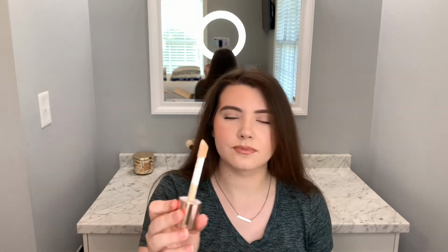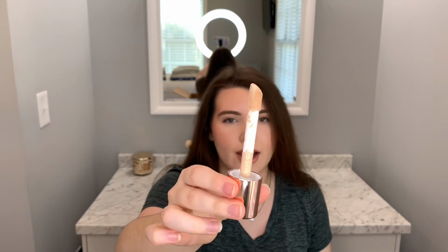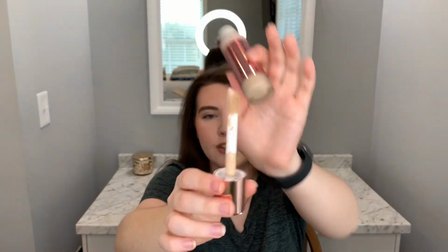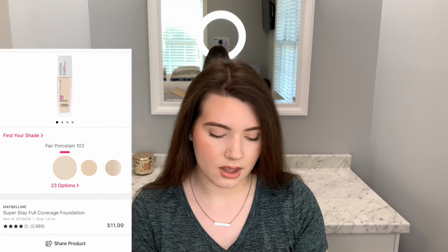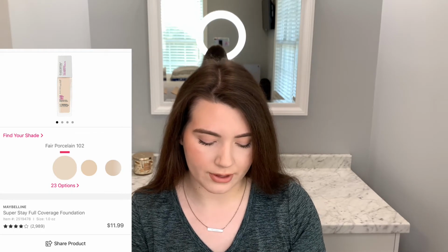Holy crap, that's a big difference. So it's literally like, I just went everywhere. It's almost like a giant concealer. As you can see, it has a giant, enormous doe foot. And yeah, I'm super excited to try this out. Okay, the next thing that I got was the Maybelline Super Stay Full Coverage 24-Hour Foundation.